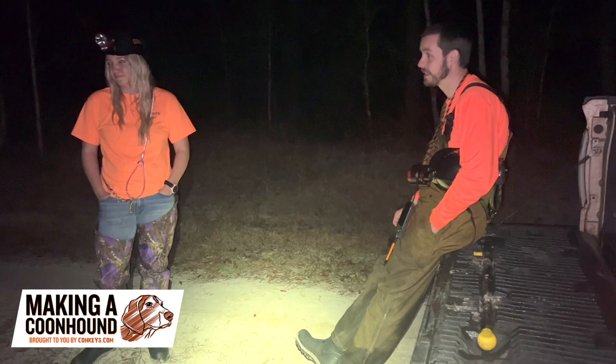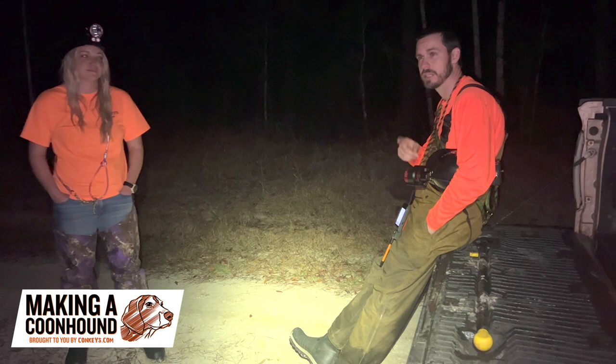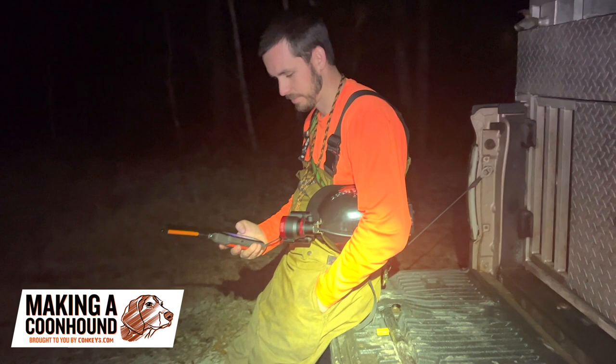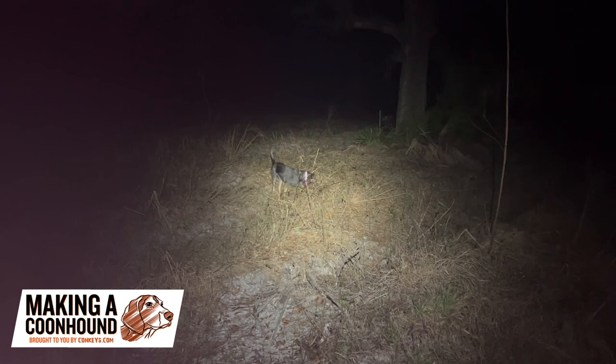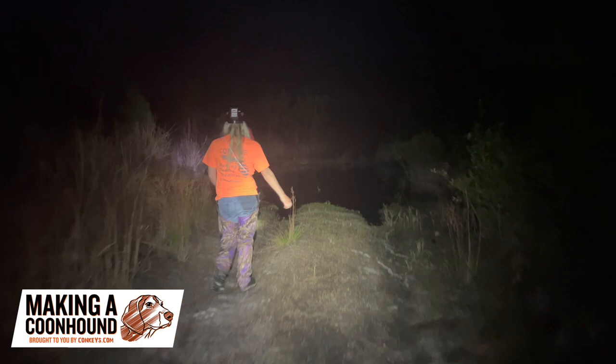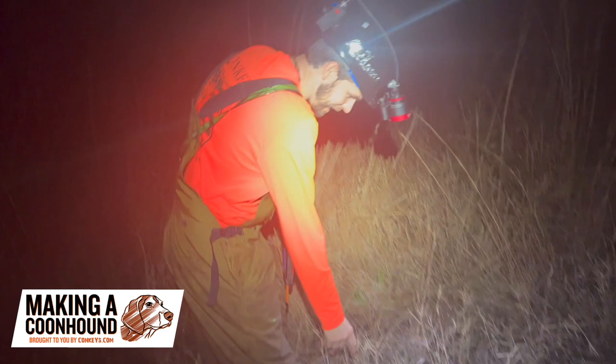We just recut Charlie and Jenny, and Charlie's actually out hunting pretty good by herself, which is exactly what we wanted. She's like 150 right now and she's moving on. So we'll see what happens and hopefully she can get on another good track and tree again. Let's hope they don't tree that.